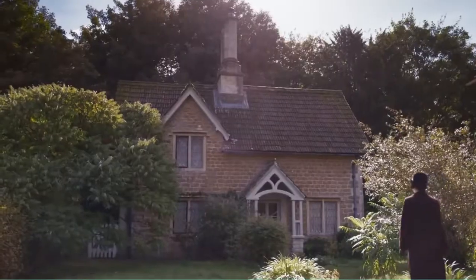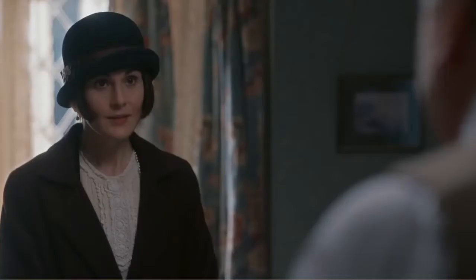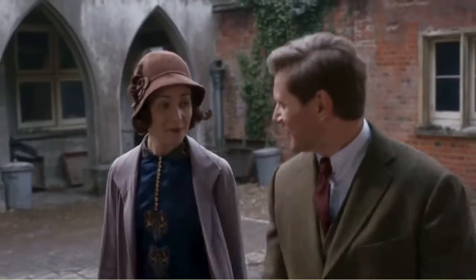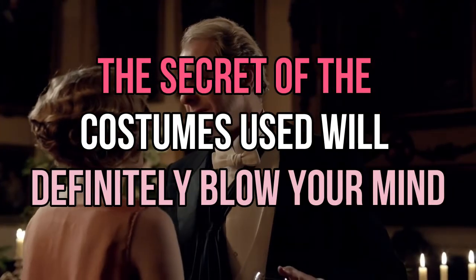As for Lady Cora Crawley, the Countess of Grantham, played by actress Elizabeth McGovern, 52. She is the ex-girlfriend of actor and director Sean Penn, and above all, the singer of the rock band Sadie and the Hotheads. The secret of the costumes used will definitely blow your mind.